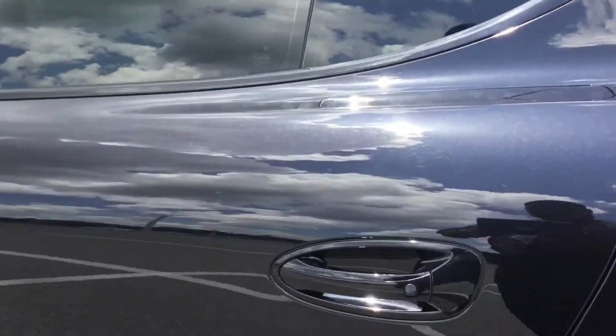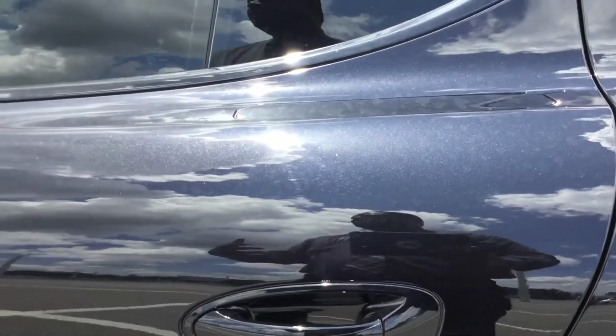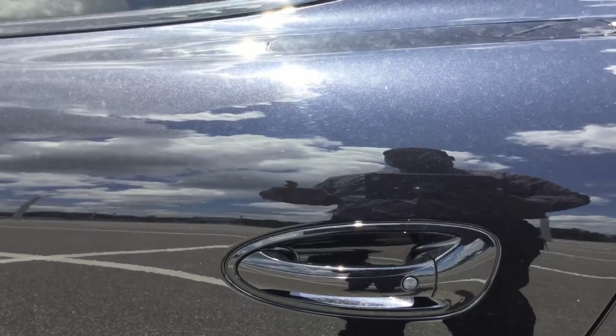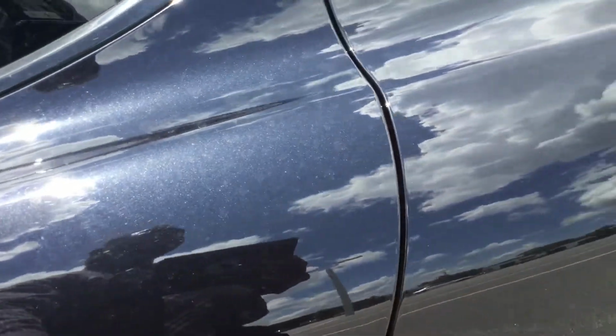Okay, so the entry and drive here, so you get this button on each door handle, and it's on all four doors because this is more of an executive vehicle. So to unlock the car, you put your hand inside the handle. To lock it, you will touch the button on the outside like so.